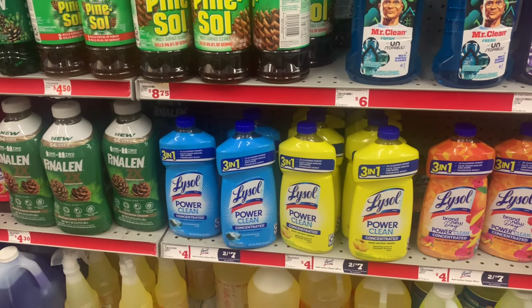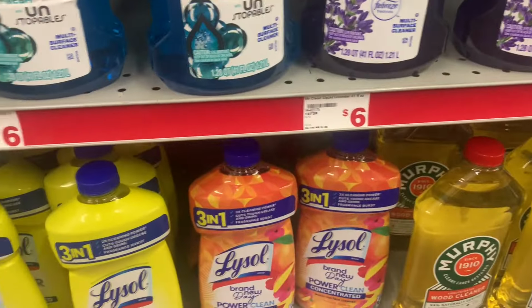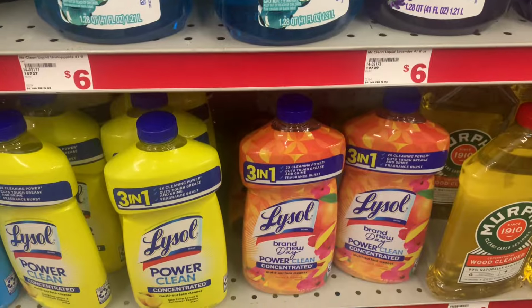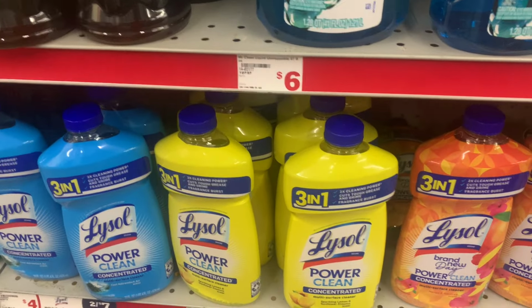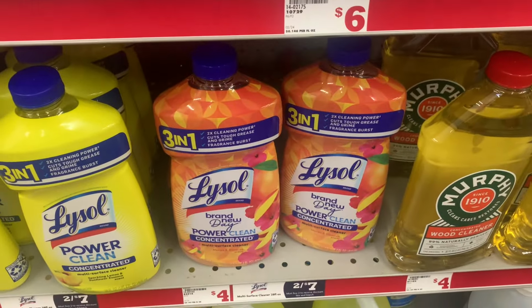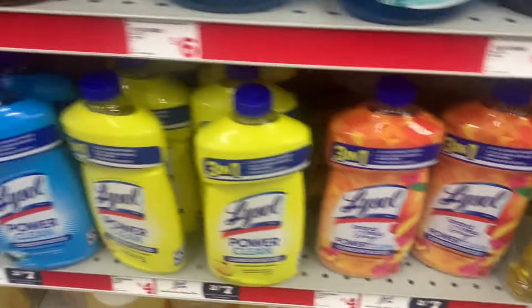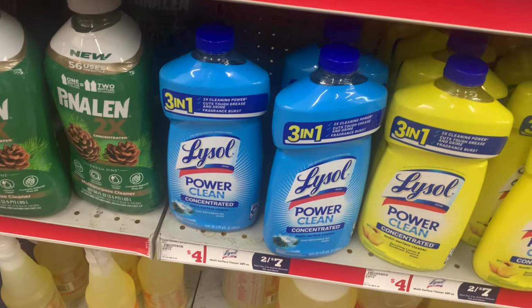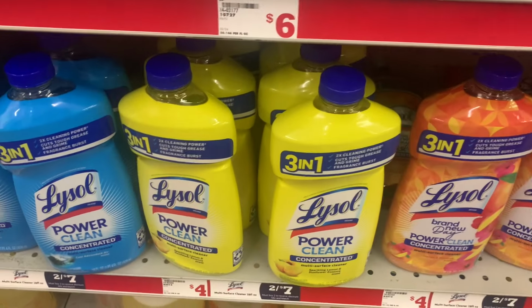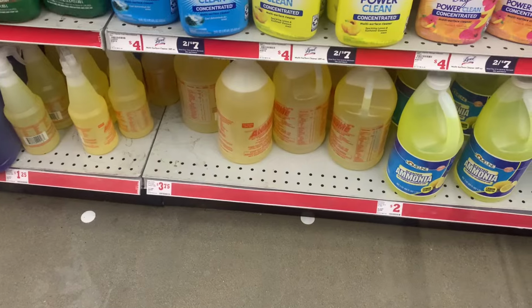Okay, then we have Lysol. Tell me in the comments, have you tried all three of the Lysols, and which one do you like? I like the yellow one, but the yellow one is so-so. Really, this is my favorite, the flowery one. I don't know, have I ever tried the blue? Probably have, but I know I tried the yellow one, and I really like the orange one.